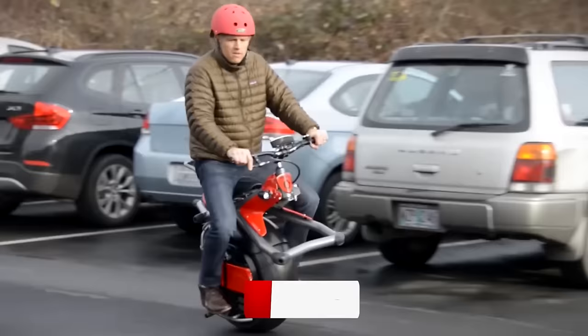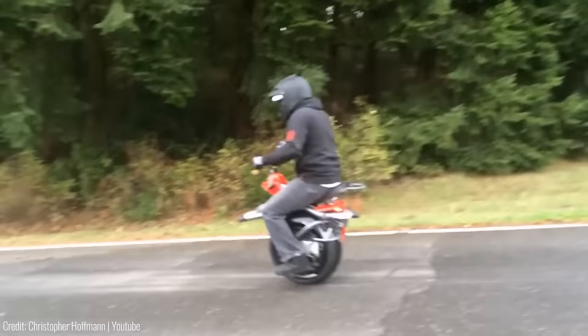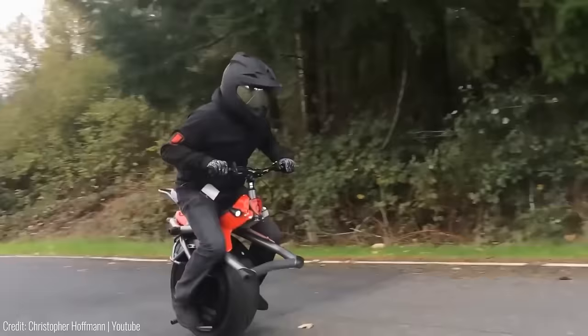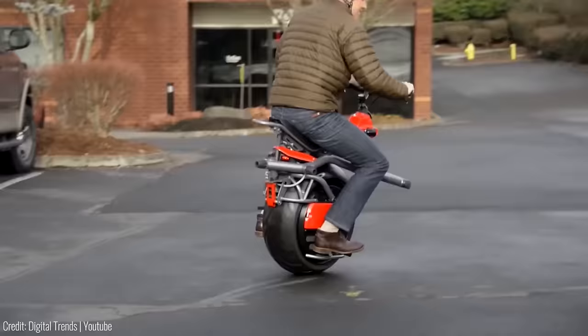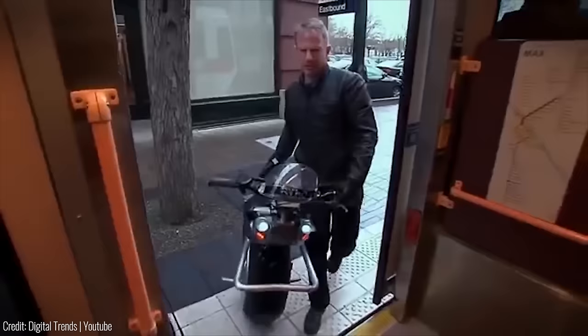Rhino One Wheel Bike. Here's a bike that will change the way you get around town. As the name suggests, the Rhino One Wheel Bike is a one-wheeled electric unicycle that is perfect for commuting. With its powerful motor, this bike can reach speeds of up to 19 miles per hour and travel up to 18 miles on a single charge. It may look tricky, but thanks to its self-balancing technology, the Rhino is incredibly easy to ride, and the compact design means you can take it with you wherever you go.